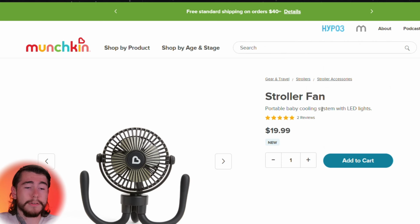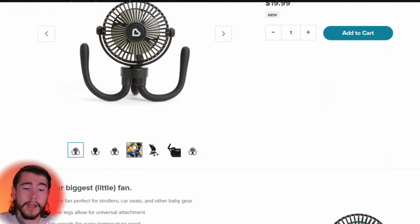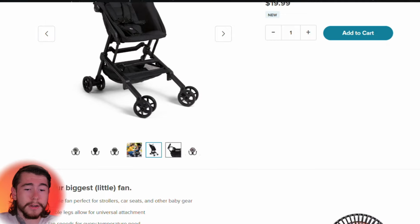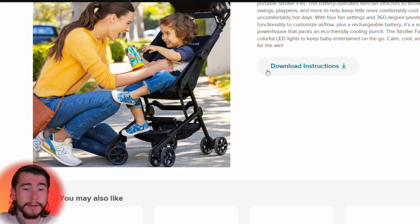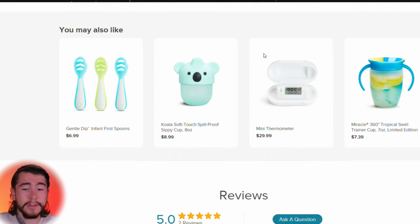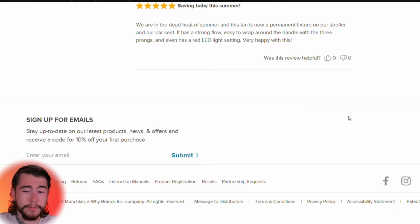You guys can see this is the stroller fan from Munchkin. They're selling it for $19.99. They have some high quality images right here in their product images. We scroll down, the description's divided by different paragraphs and different images of the product. They have the you may also like right here, as well as some reviews.